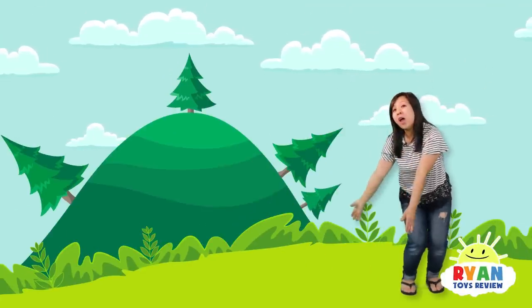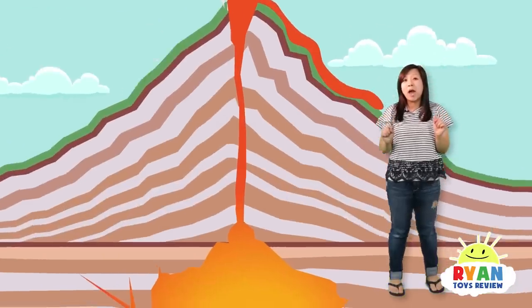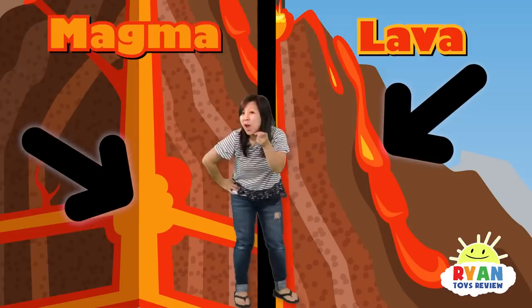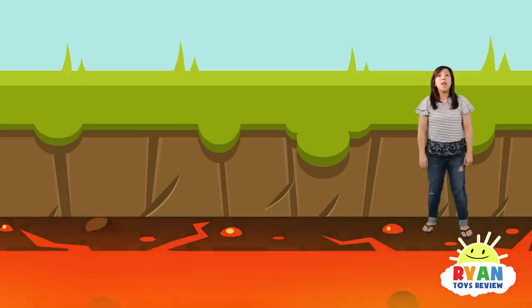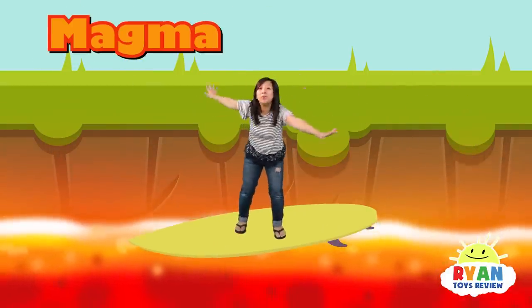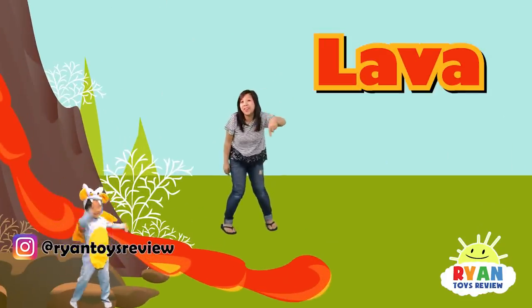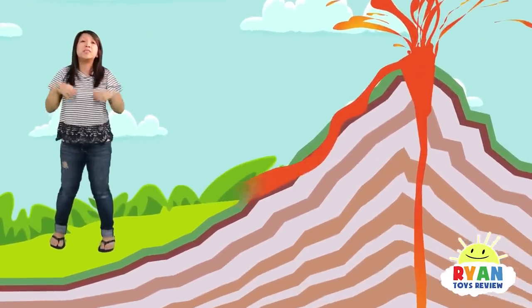Nap time. A volcano is a hill or a mountain on Earth's crust that's connected to the magma chamber underground. The best part about a volcano is the lava and the magma. Did you know lava and magma are two different things? The magma is underground, and lava is when it's on the surface. So only after the magma breaks the Earth's surface is it called lava.